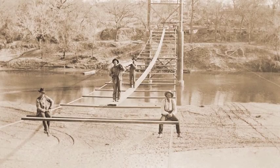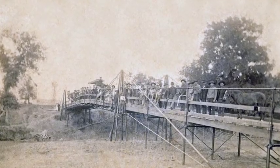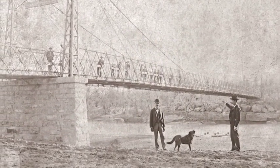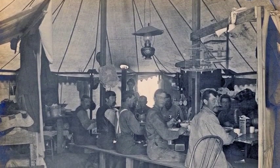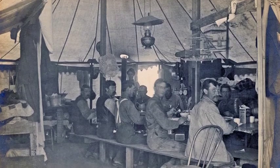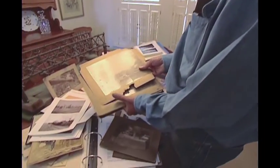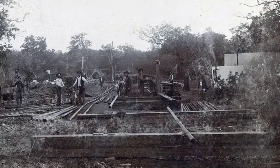Flynn's family photos not only documented the various bridges built, they also revealed the unique culture and lifestyle of a turn-of-the-century bridge-building company. William had purchased a tent to use to house his workers for meals. They had bunk beds which could be disassembled and reassembled at different locations. These are pipe that were used in the construction of the bridges.